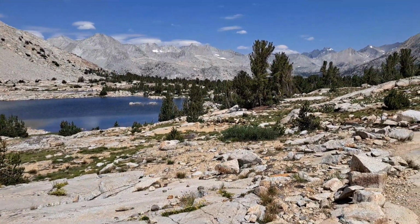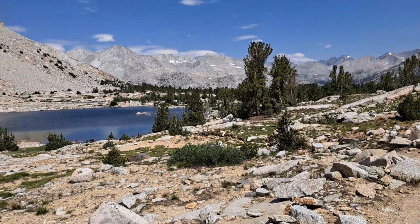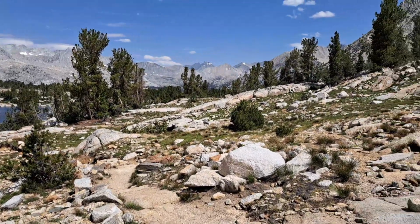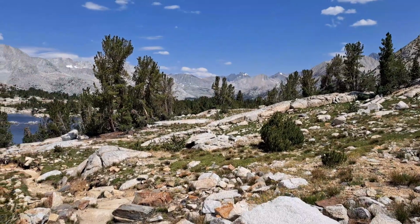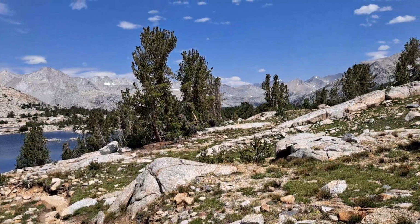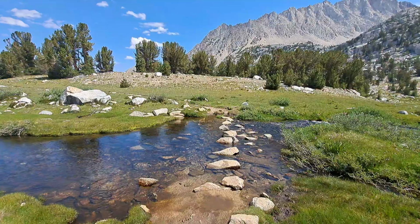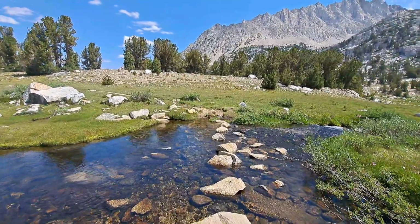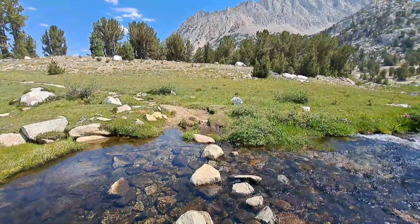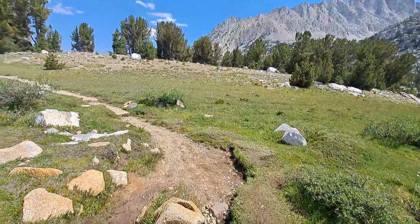Still part of the Marjorie Lake chain, I think. No name on the map for this particular puddle. But man, look at that granite in the background. Just hella bitchin'. Here's a typical rock hop. I've been doing these all day long pretty much. And I haven't gotten my feet wet yet. Sweet!